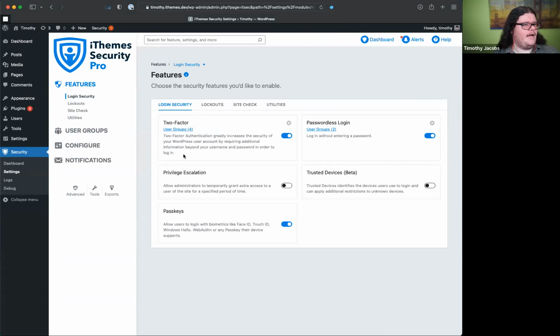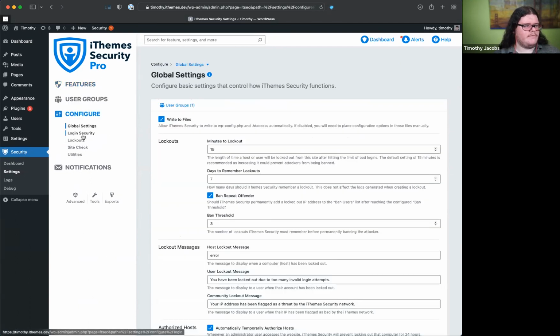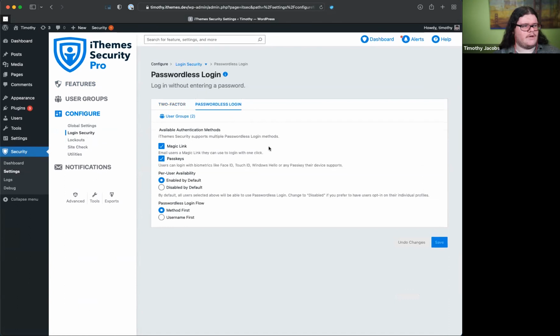Okay. So yeah, we have a new menu in iThemes Security called Passkeys. And this is the Passkeys feature. There's a new module that you'll need to enable. It might be enabled by default. We're not sure yet. The other thing that you're going to need to do is head on over to the configure menu, into login security, and go to passwordless login. You want to make sure that Passkeys is checked and enabled here. This is part of the passwordless login module. We are still supporting the magic link email-based login feature, but if you want to use Passkeys, you're going to need to check this checkbox.